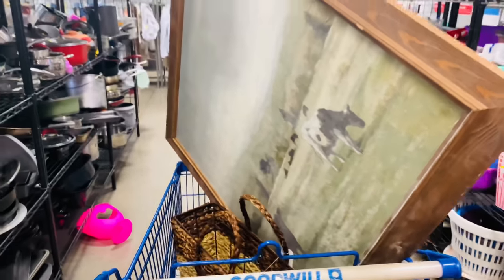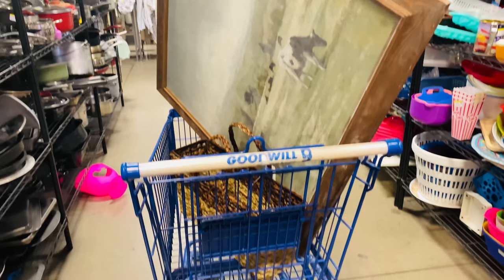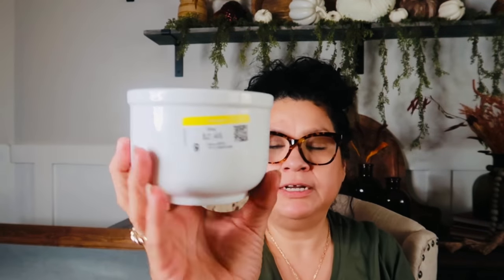I did find me this beautiful picture. This I did bring home yesterday, the first Goodwill. I got these bowls here. They're little ceramic bowls, and they're really nice, and they were $2.49. I got three of them because when my kids come over, we like to alternate to have dinners. Sometimes I'll have it at my daughter's, sometimes at my son's, and we put like salsa. That's why I picked those up.